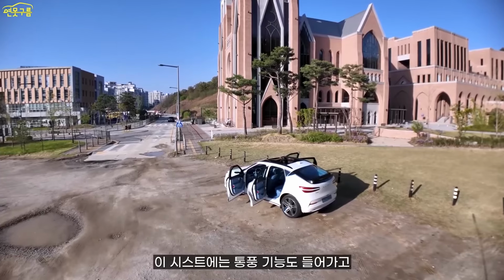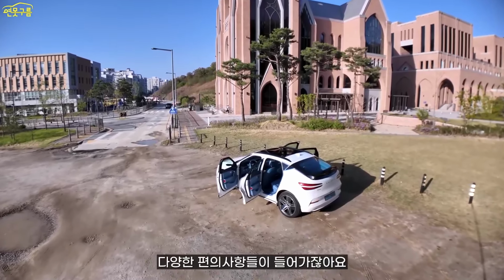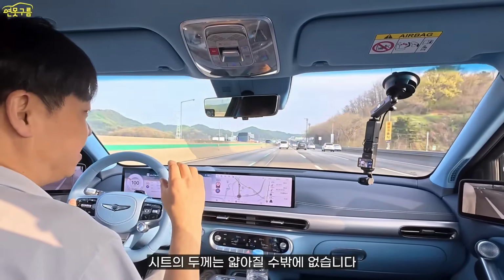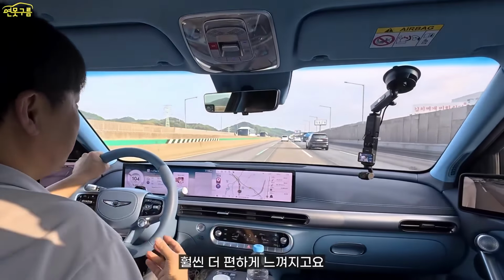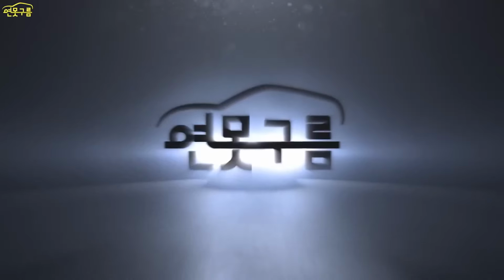This seat includes ventilation, heating, and various other convenience features. Before these features existed, soft materials like sponge were used to create cushioning. But as these features were added, the seat thickness inevitably became thinner. That's why the comfort is different. That's why the seats in the Genesis brand feel much more comfortable, and I can say that the satisfaction from the ergo motion seat is high.